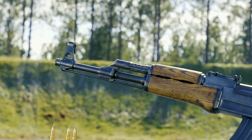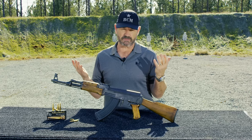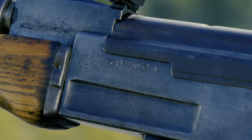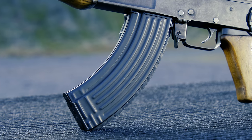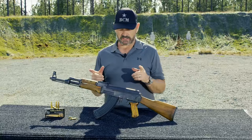It is a Type 3 milled receiver AK-47 variant, which is what the Type 58s were. Of course, it has the classic Type 58 North Korean markings on it. I even have a North Korean AKM mag for you. Now, a couple things about these.